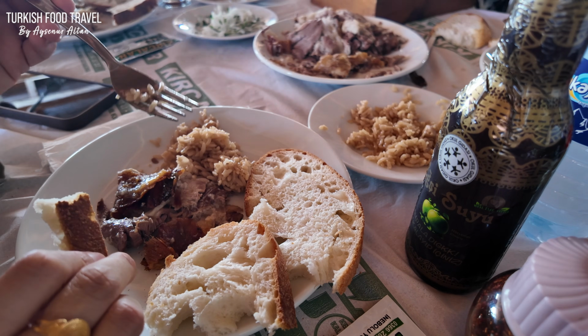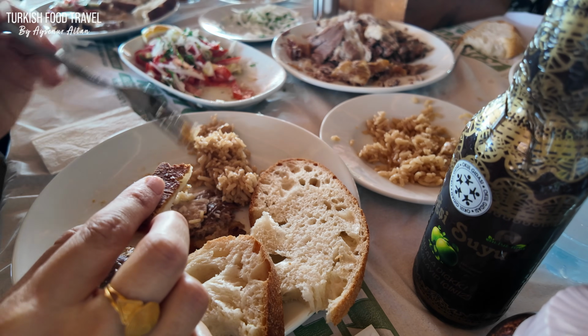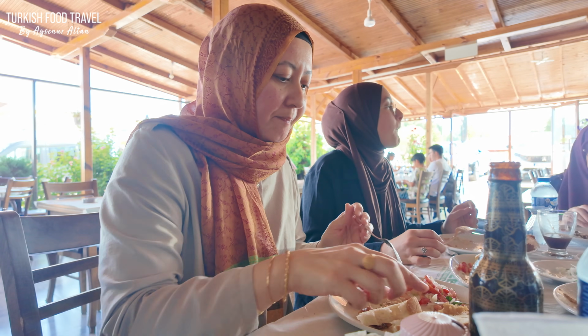It was a lovely gathering, something we don't get to do often in Istanbul, where everyone's rushing with their busy schedule.